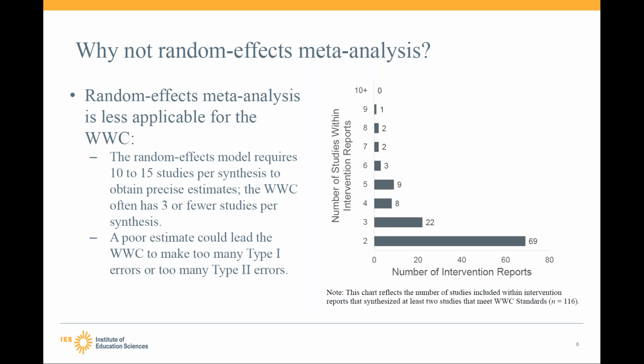And it turns out quite a few of them have zero or one studies within the intervention report, but even a large share of them also have just two or three studies synthesized within each intervention report. As a result of those small numbers of studies, it's really hard to estimate the random effect. We might get a poor estimate, and the WWC would make too many type 1 errors and/or too many type 2 errors. So with that in mind, we thought, it's not quite reasonable to estimate a random effects meta-analysis, but we still think it's reasonable to weight studies by the inverse of the variance. So let's go with the fixed effects meta-analysis.